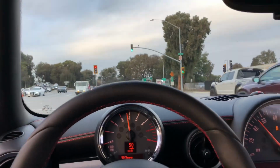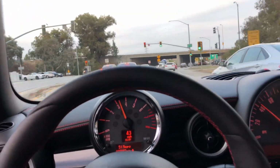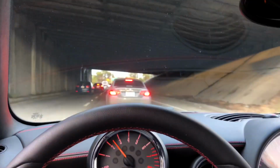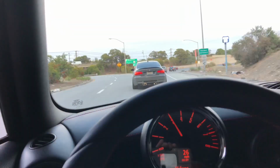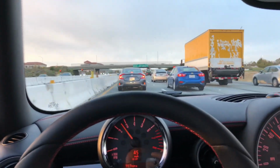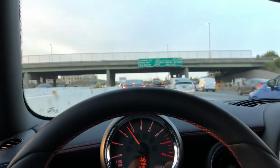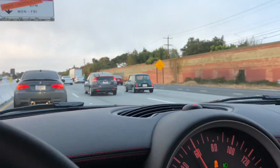This car sounds so much nicer than my last setup. This has a 2.5 inch pipe instead of a 2 1/4. Muffler, resonator, and secondary cat delete. The car has so many more pops now, and it's a lot louder. That's an OG Mini Cooper right there.